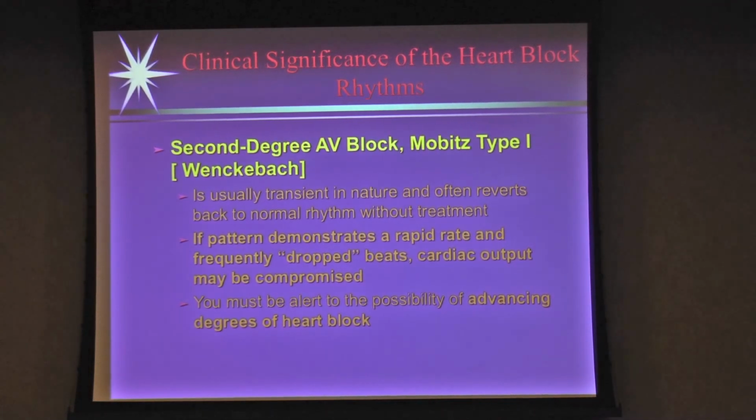But there's always a possibility that it can progress onto a second degree type 2. This is second degree type 1. It can progress onto a second degree type 2 where they're more likely to be unstable, and a second-degree type 2 could always progress on to a third-degree heart block. I have not ever had a patient in this rhythm that has progressed in the few minutes we're with them, but I'm sure it's possible for it to happen.